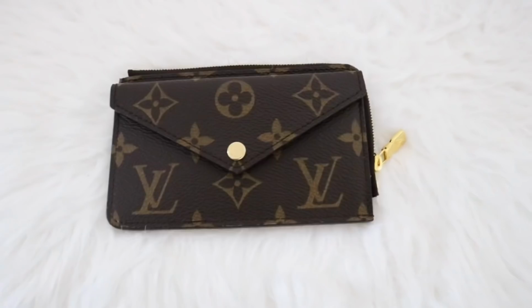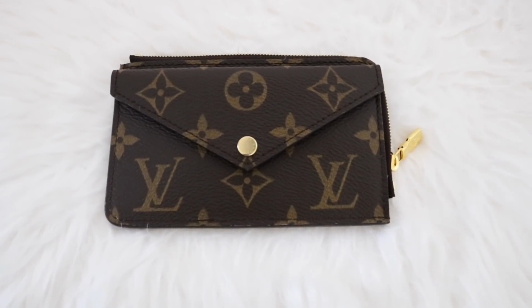If you don't want to do it that way, like if you don't want to use this large pocket for coins, you can just attach your keys and put it in here. There are so many different ways to use it, but I think this is going to be amazing. So what I'm going to do, I am going to insert some close-ups so that way you guys can see what this wallet looks like in case it's something that you really, really want.